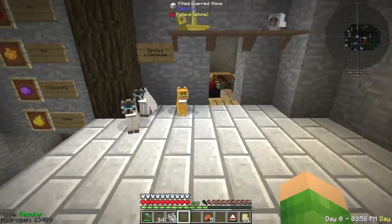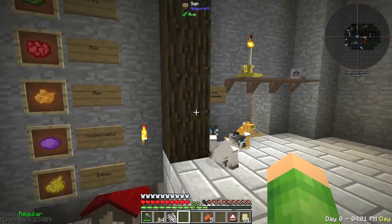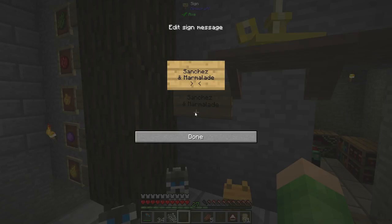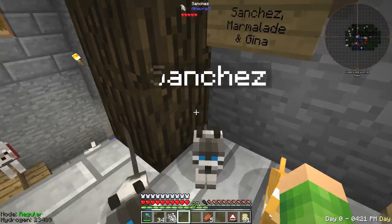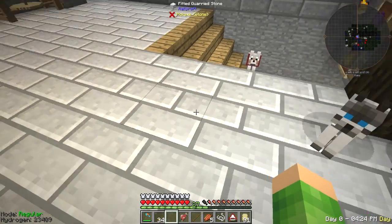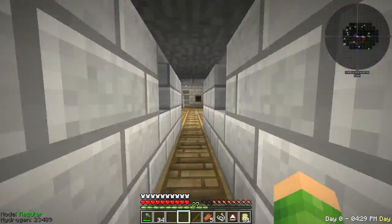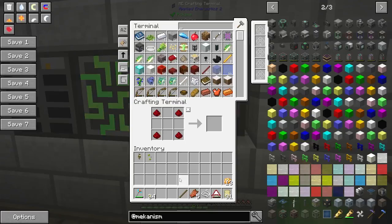Good boy. Right. We need another four name tags to get these dogs named. Oh, hang on. We need to change this sign as well, don't we? Sanchez, Marmalade, and Gina. Now, there you go. We've got three of them, haven't we? We must remember that. Who wants another fishy? You can have another fishy because I'm nice like that. Gina's a new cat. She needs feeding up.